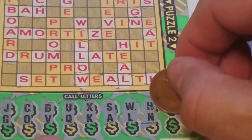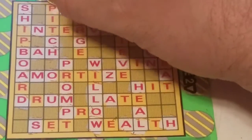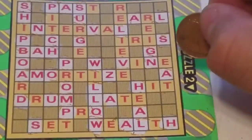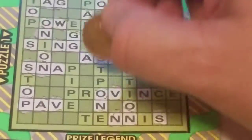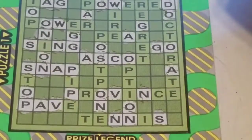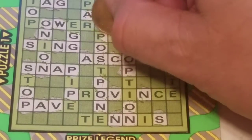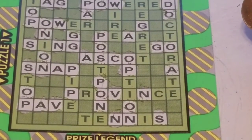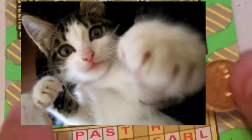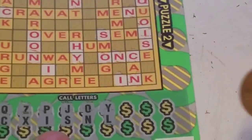All right, last letter is the letter P. So we have a P there, one there, oops, one here, and one there. But unfortunately, that doesn't help us because we only have the one word. Let's see if we can do anything up here with them. Okay, we have snap now at the top. But unfortunately, that's all. We just have one word on the top and one word on the bottom. Another losing ticket.